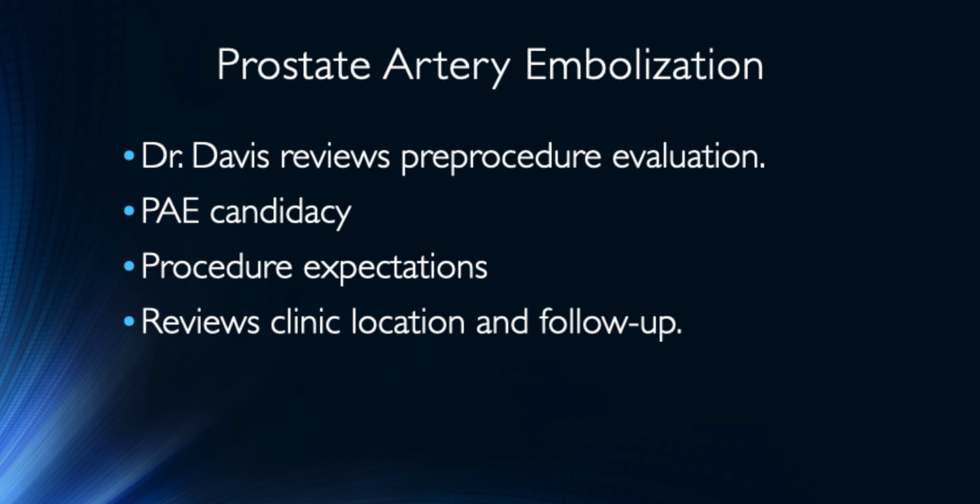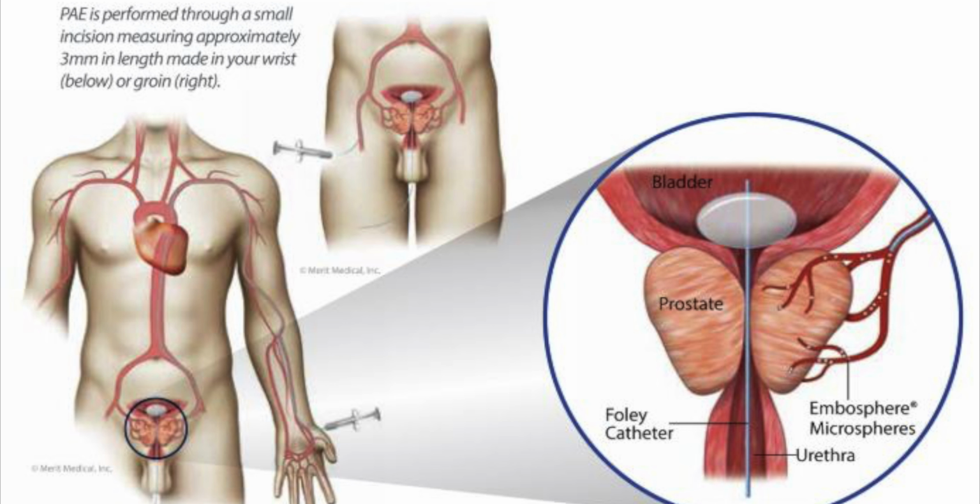Prostate artery embolization is an outpatient procedure in which a tiny catheter, about 1 millimeter in diameter, is threaded through the artery feeding the prostate under X-ray guidance. The prostate arteries are then blocked with microscopic particles, which is termed embolization. To reach the prostatic arteries, I typically access the left radial artery in the wrist and thread the catheter to the pelvis under X-ray guidance.